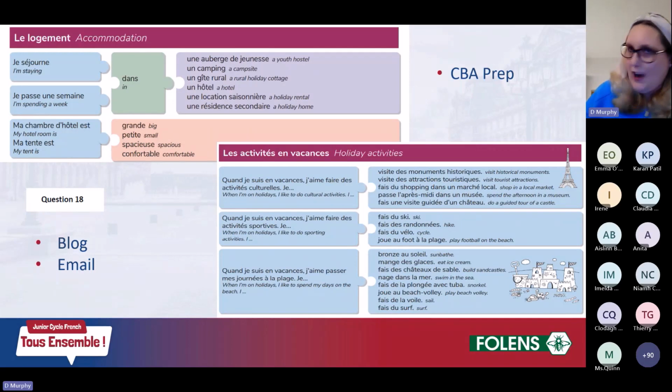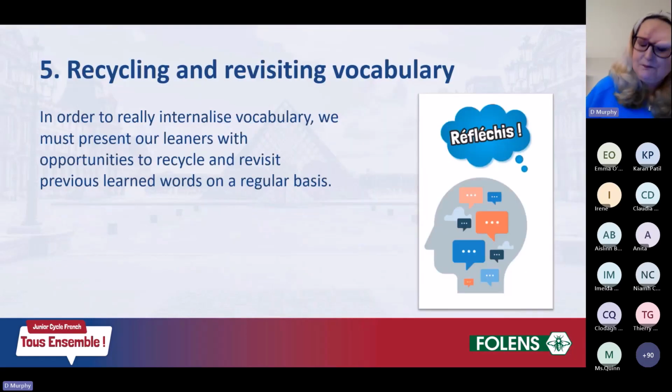If you're trying to prep for that question 18 in class, which, let's be honest, 200 words to write is quite a lot, it's really great to show them that the sentence builders are going to help them to build up those chunks of vocab, those chunks of information that will help them to create a really successful blog, a really successful email.